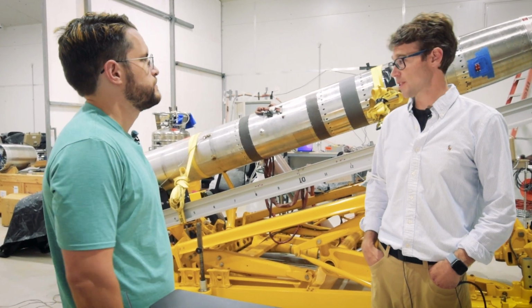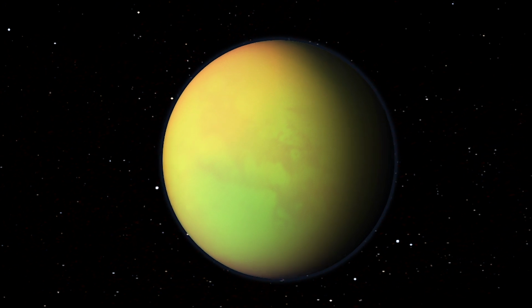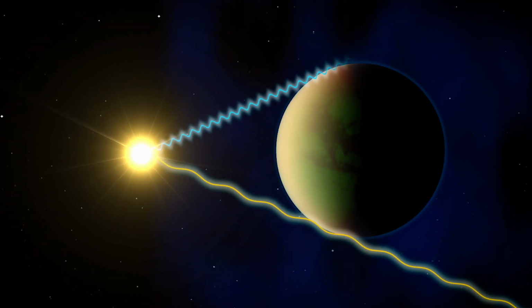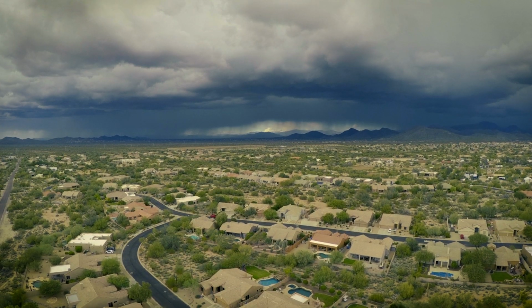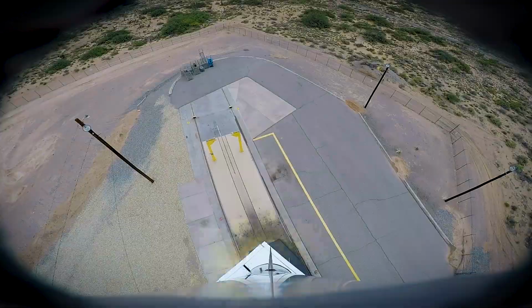In the previous episode, we learned that to find planets that can support life, we have to understand the stars that host them, especially the ultraviolet light those stars emit. But to see that ultraviolet light, we have to get above our own atmosphere. And the fastest way to do that is to launch a rocket.